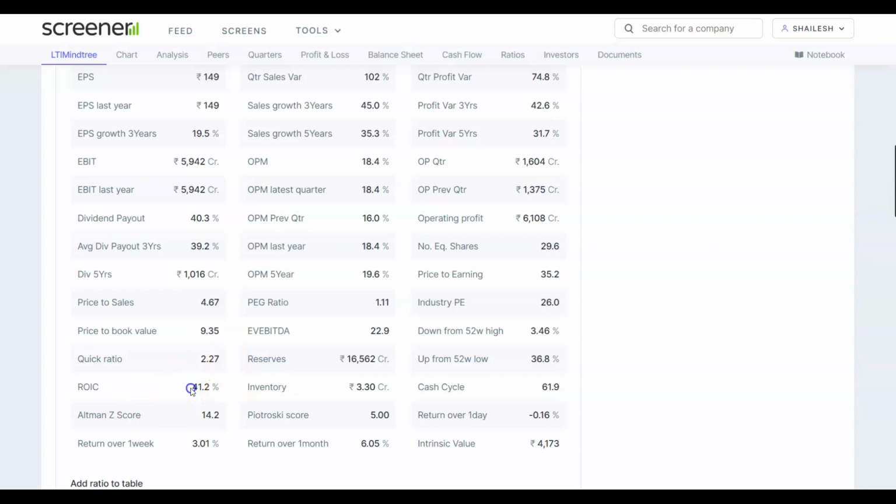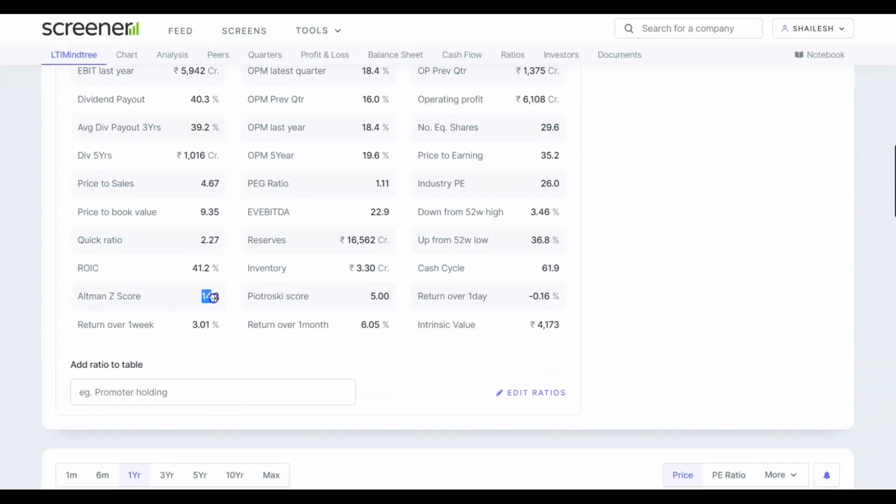If we look into the ROIC, it is 41.2%, which is extremely good. So the return on invested capital is quite good. If we look into the Altman Z score, it is 14.2, which is extremely good. So the company is not going to go bankrupt within 2 years at least. Financially, the company is sound.